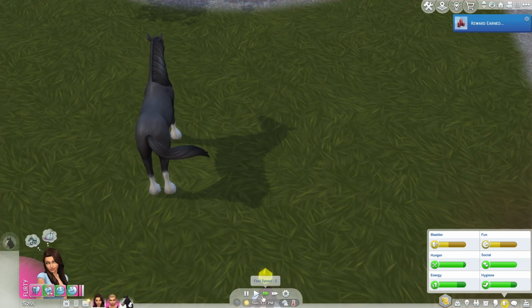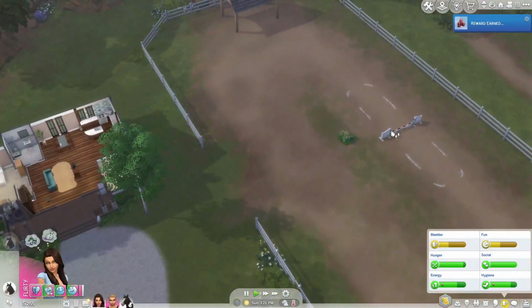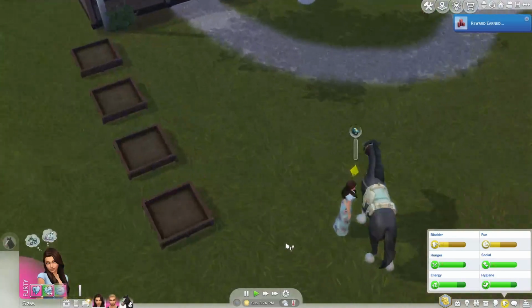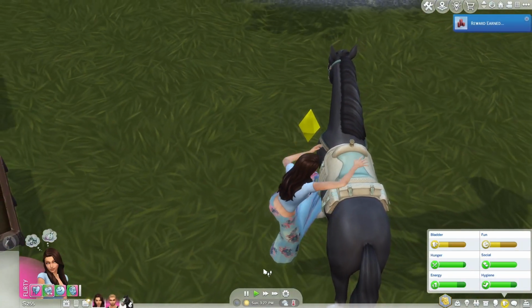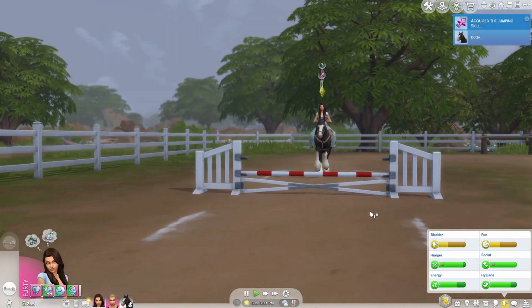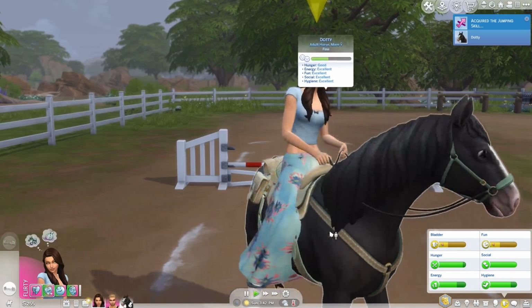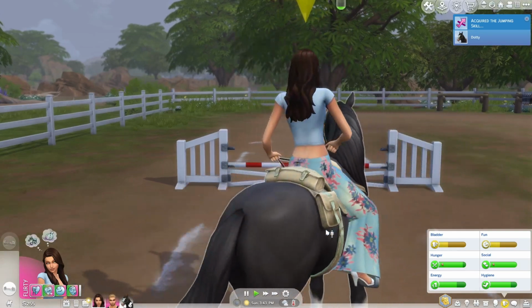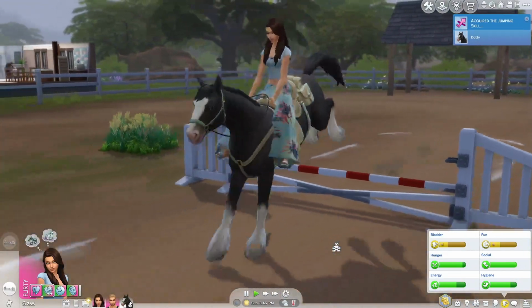So we're gonna go and mount her. I think we're just gonna go, is there one of these? Yeah, we're gonna go and train over here. Once we actually mount her, she's still in her skirt, so that's gonna look funny. Let's see how she does. She actually made it, that's always good. So Dottie is a mare. She is adorable. I love her fluffy feet.